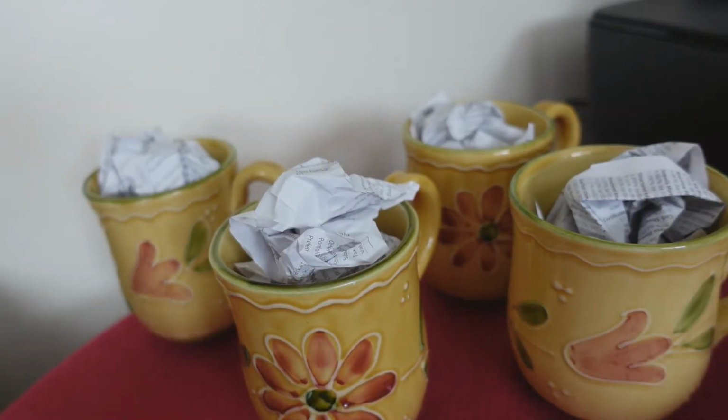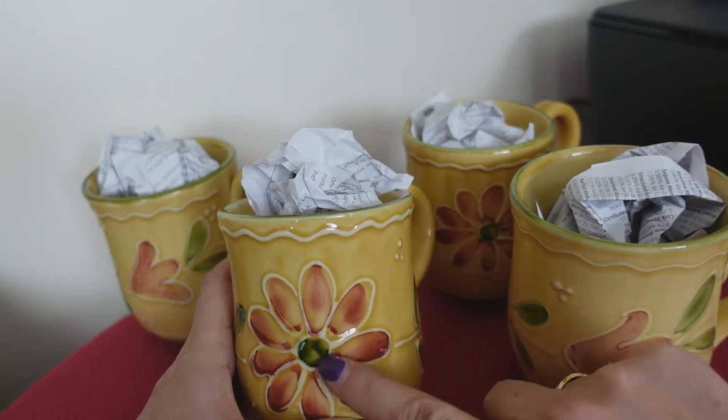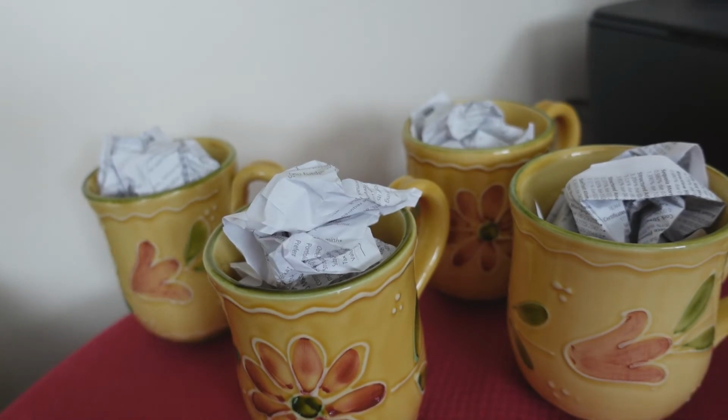Okay, so here's a better look at those mugs now that they're out of their boxes. Just love that. Look at the big flower on this one and the small flower on that one. There's 2 of each kind. I did look up how much I paid for the pitcher, the 4 mugs, and the creamer, and it was $16. That makes it $2.67 a piece for each item individually.